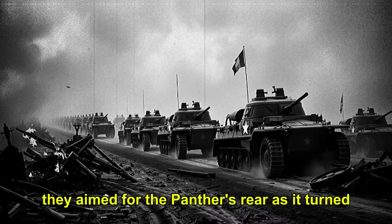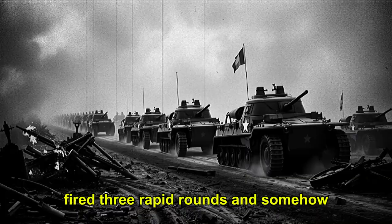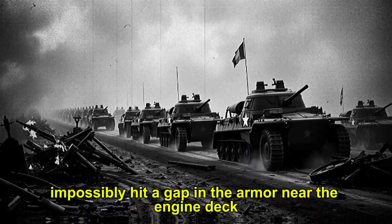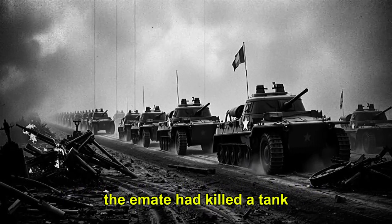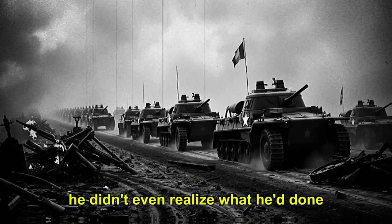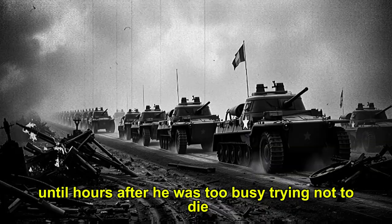They aimed for the Panther's rear as it turned, fired 3 rapid rounds, and somehow, impossibly, hit a gap in the armor near the engine deck. The Panther stopped moving. Smoke poured out. Against every law of survival, the M8 had killed a tank. The gunner later said he didn't even realize what he'd done until hours after. He was too busy trying not to die.